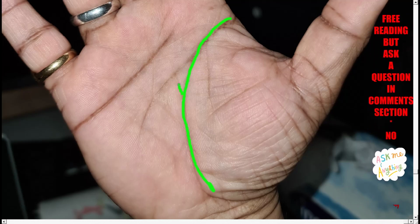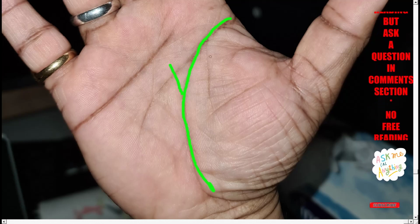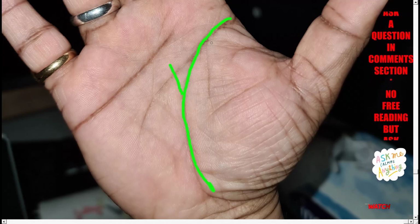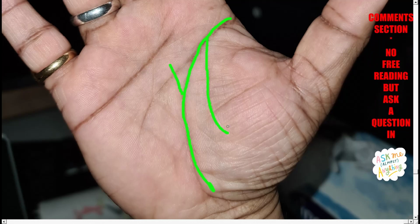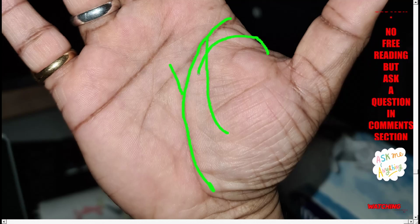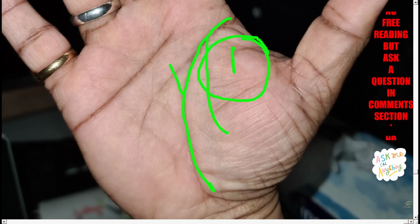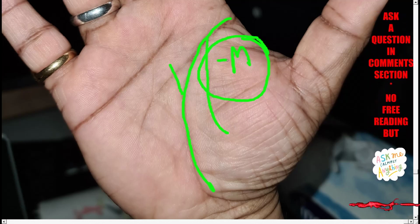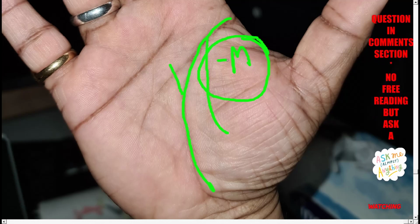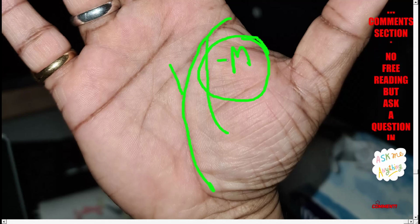There's an upward, positive kind of line, and apart from that, there's also a supporting line. This supporting line is starting on the Mount of Mars negative. This is just the name. It is not a negative area. It is a very positive area, but the name is Mars negative, the inner Mars.